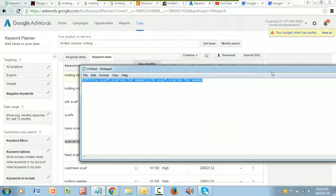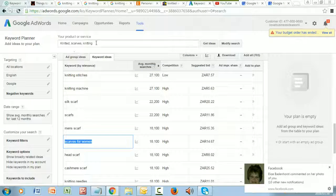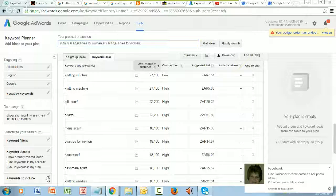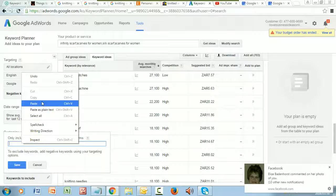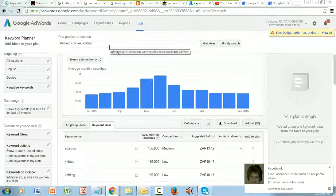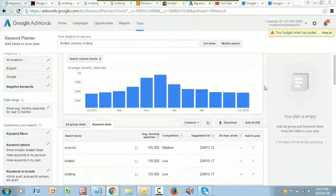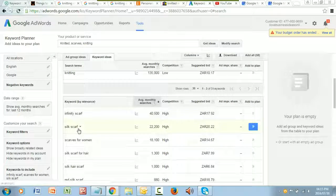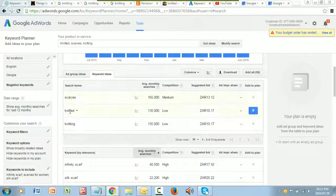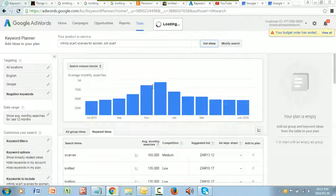Now I'm going to take this, I'm going to dump it up into here, because now I'm drilling down. Now I want to see what my real potential is. I'm also going to put it into this keywords to include, because now I want very, very tight results, or tighter. I'm still looking for a product. Remember, this is just research. Here we go. So infinity scarf, silk scarf, scarves for women. They're okay searches. Wait a minute. These still have my other ones in here. Typical. The AdWords machine is fighting with me.